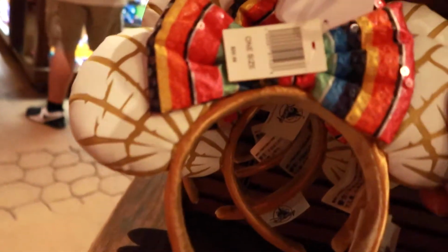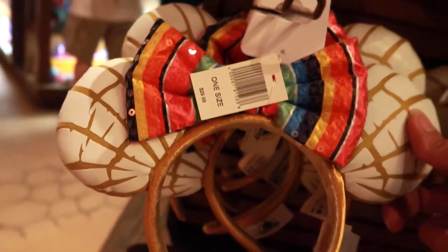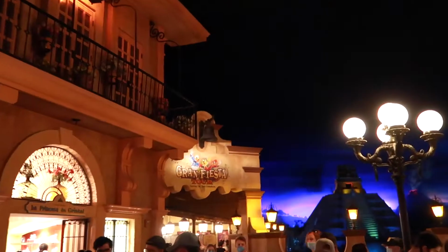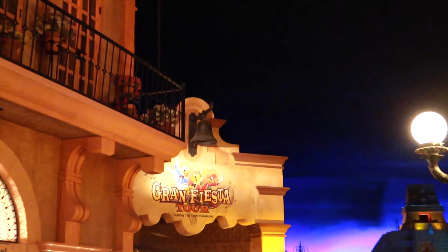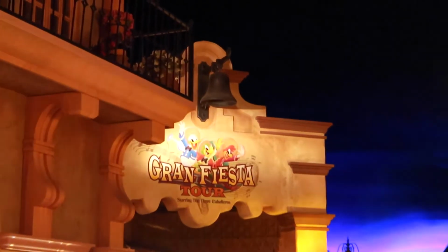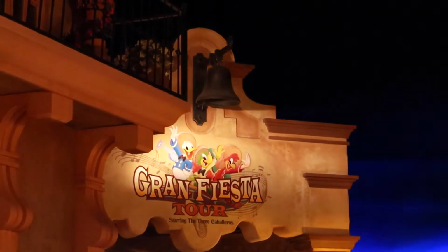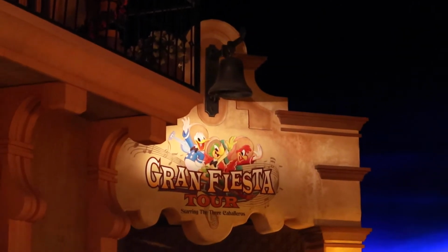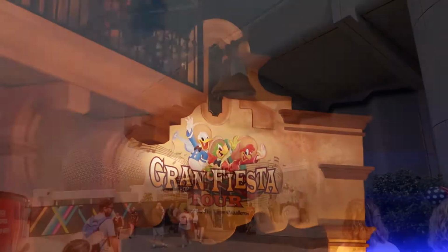They have some really cute Mickey ears here at the Mexican Pavilion for $29.99. Right here is where you would go in to the Gran Fiesta Tour, the boat ride that went right by our table when we were eating. We're not gonna ride it just yet. We're gonna wait for the kids and ride that.